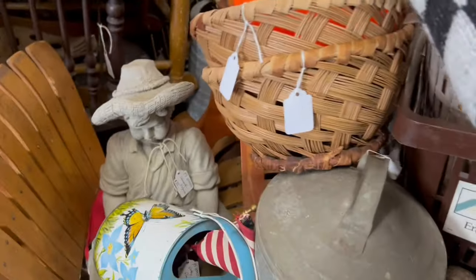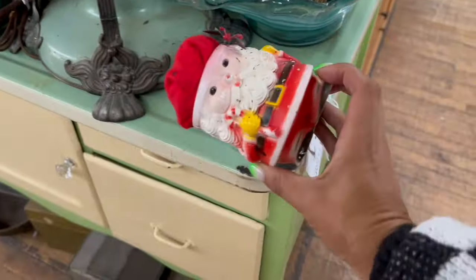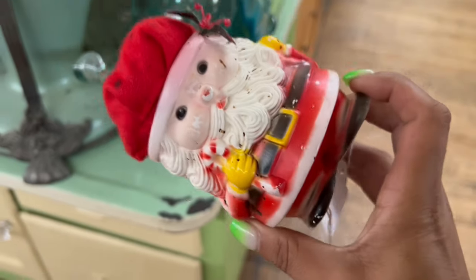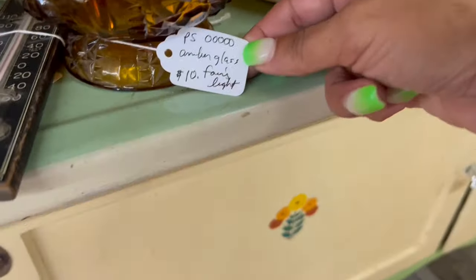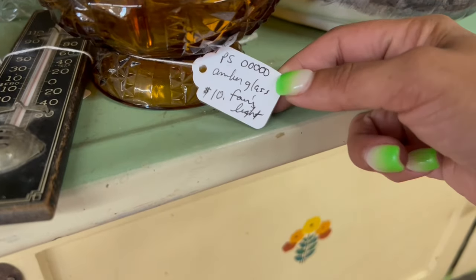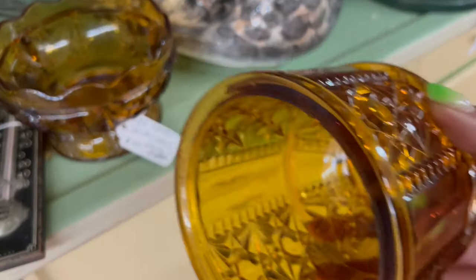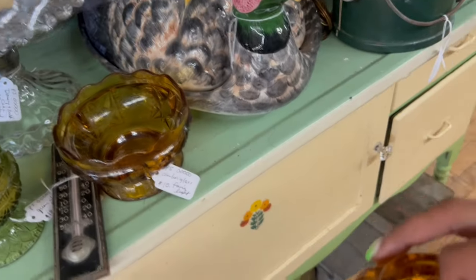What about this? Ah, it's probably expensive. It's definitely hard to get my hands on. I think it says 58. Look at this guy. Oh my gosh, how great is he? $2. He's definitely not perfect, but he's kind of spectacular. Wait a minute, what does this say? Amber glass, fairy light. Why is it $10? I don't understand why it's $10. And the green one's 18. Why is this only 10 bucks? I don't know much about it. I kind of feel like that's cheap though. I feel like I'd do well on that.